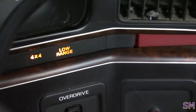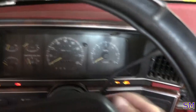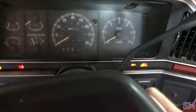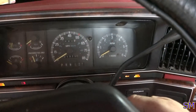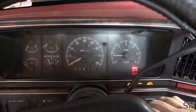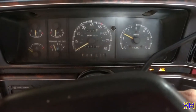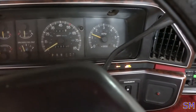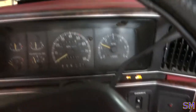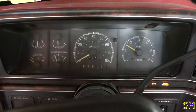It claims it is in four-wheel drive and in low range. Let's see if this thing even starts. Been sitting for a couple years. Claims it's got a little bit of gas in it. We'll cycle the key for it to pump it again. Building oil pressure, that's good. This is a good sign.